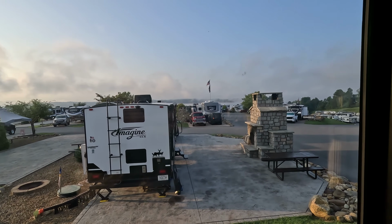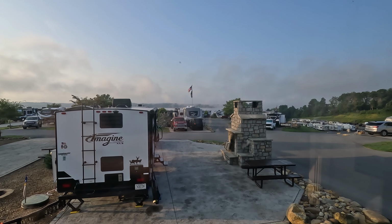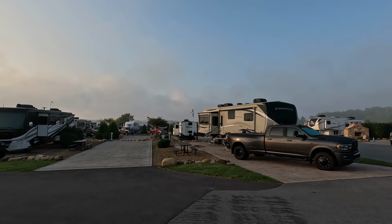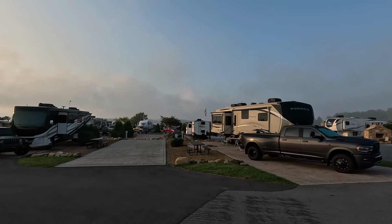Even if you're staying in one of the inner sites where you're surrounded by other RVs, I think you're more likely to have a view here at Anchor Down compared to another RV resort where maybe only 10% of the sites have a decent view. So I really like that a lot.